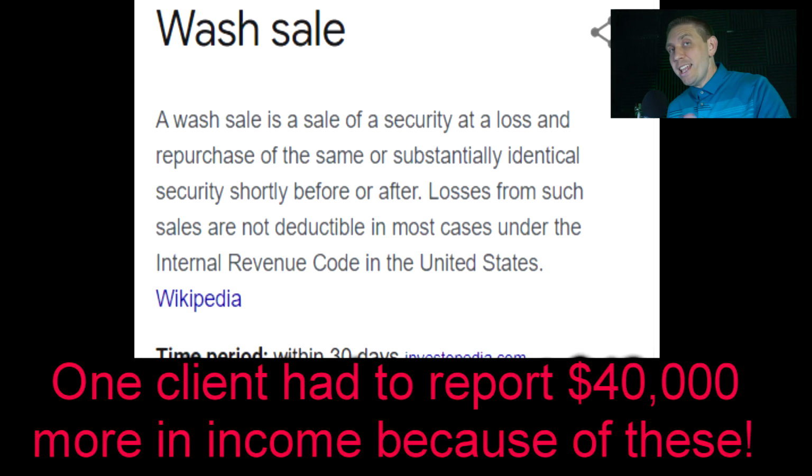In other words, you actually get a tax benefit when you lose money in a taxable account, but you do not get a tax benefit if you were to lose money in a tax deferred account. But be careful with trading in and out of the same stock over and over again, because that can generate wash sales. And if you generate wash sales, it's going to disallow that loss deduction. And therefore, all the profits you made from that stock, you're probably going to be subject to tax on, because you cannot use the loss due to the wash sale. So watch out for that. As a CPA, I've seen some pretty mean wash sales in my day.